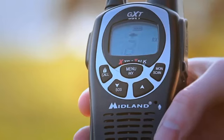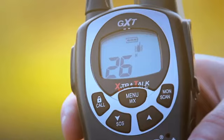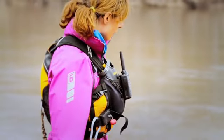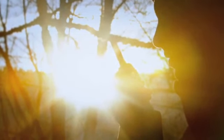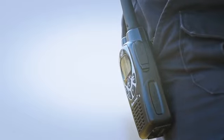Midland's industry-leading two-way radios combine NOAA weather alerts with weather scan, whisper mode, and dynamic HD audio. They also have 10 call alerts, an emergency SOS siren, channel scan, and 9 levels of VOX hands-free operation. The GXT1000 has up to a 36-mile communication range with 50 channels of crisp and clear communication to choose from. Get out faster and stay out longer with Midland's two-way radios.